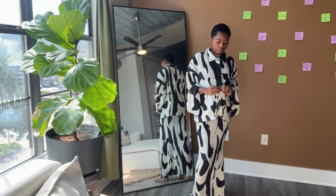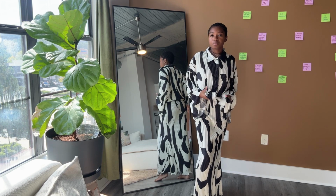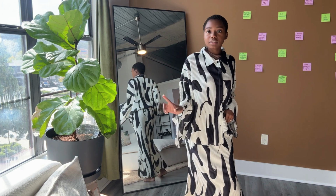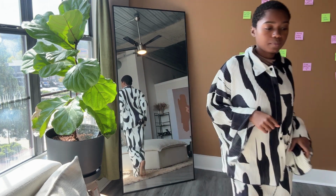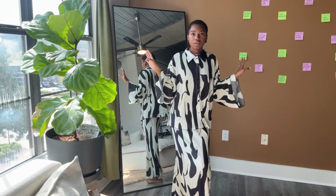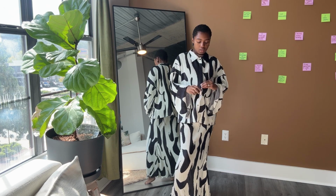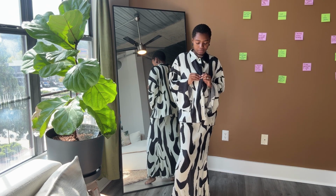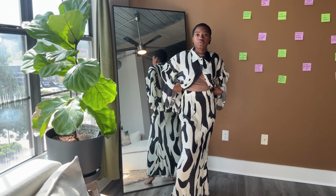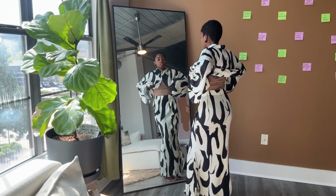Here is the first outfit. I really feel like you could play with this a little bit. I actually bought some earrings to match with this. Let me go get them. So here are the earrings. We're just gonna pop these in. I wish I would have worn a black top under this, but you could really unbutton the shirt. So it is a shirt with a skirt. So this is what the back of the skirt is looking like.